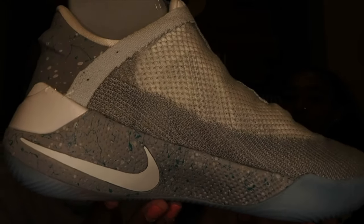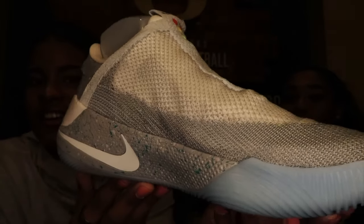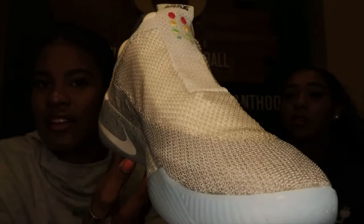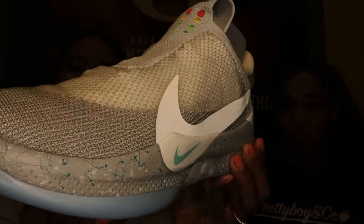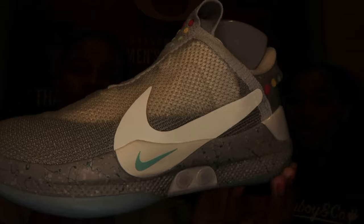They didn't even get the full effect. Bro, it's so fire. Look at the details, you guys. If you're a shoe head and you know your shoes, you know this is fire. Nike had the first ever shoe that can tie itself. So this is the start of some history, everybody. So really take this in.